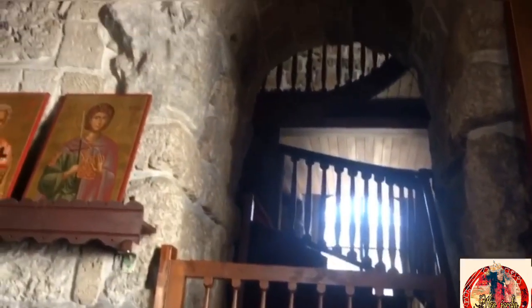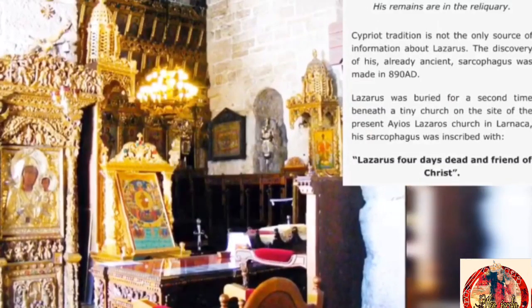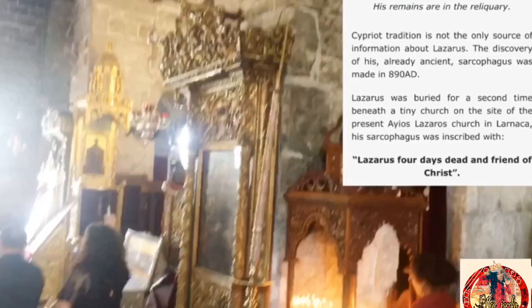And that's it. Saint Lazarus came to Cyprus after being resurrected by Jesus. He was ordained as Bishop of Kition by the Apostles Barnabas and Paul and lived in the town for 30 years.